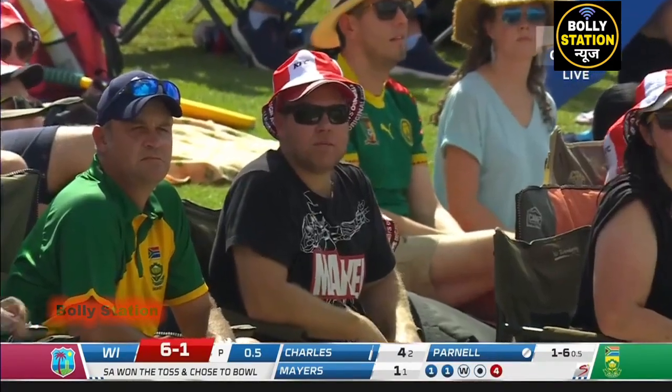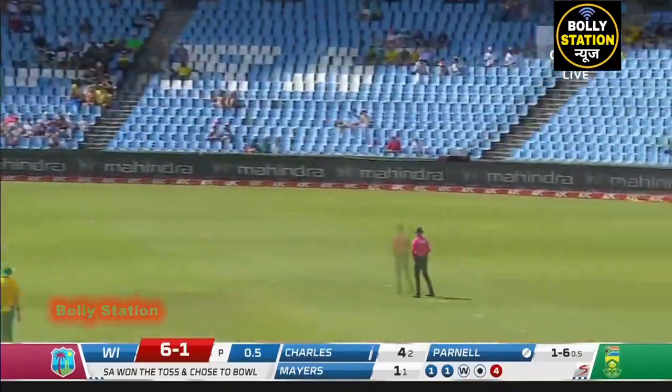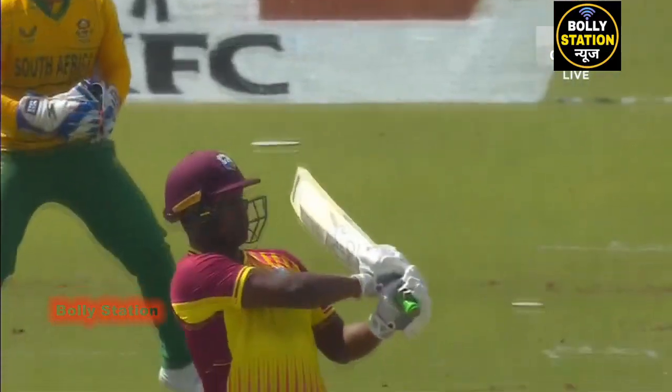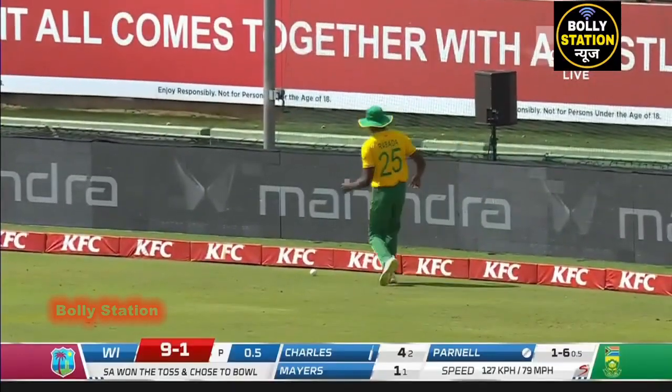Yeah, beautifully caressed through that cover. As I mentioned, there's no extra... A little bit short. He doesn't have any problem with anything in that region, Johnson Charles. He's got that away for a boundary. So 10 off the first, but a wicket has fallen as well.